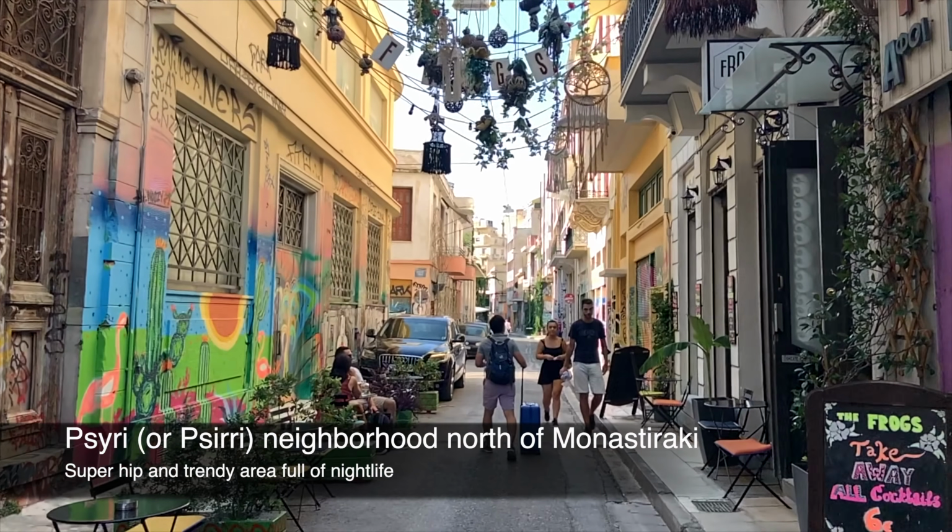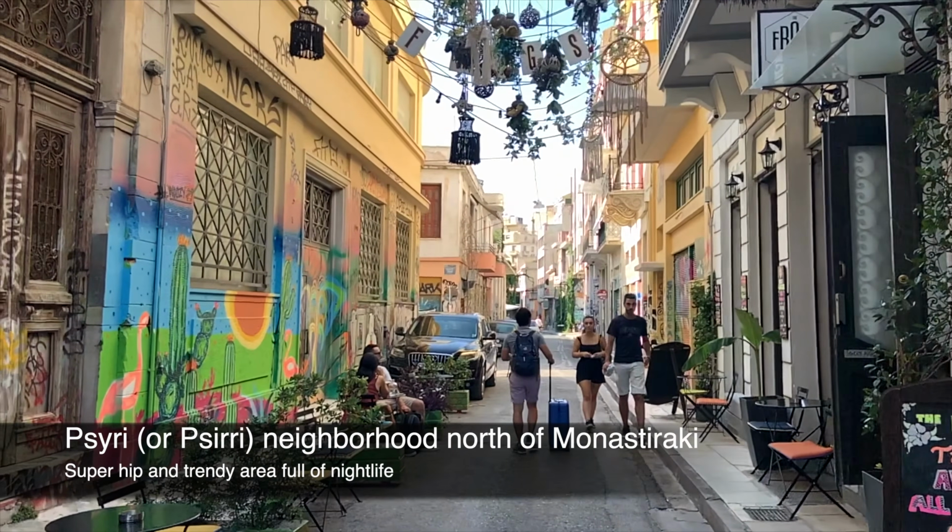Just know that because this place is more well-known and more cutesy, the prices are a little bit higher than some other areas and neighborhoods in Athens, but you're paying for the view. And live music on certain days at night. The other neighborhood that we would recommend besides Plaka is Siri.